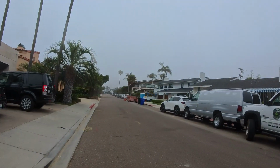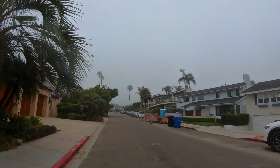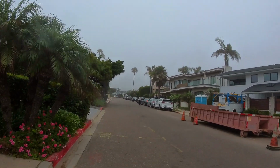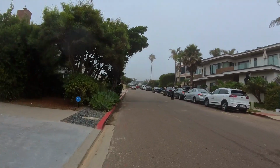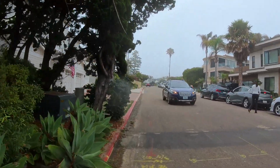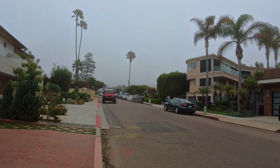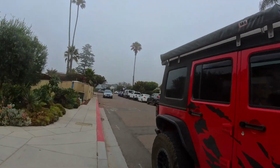Alright, got a little road section here. We're gonna do the climb up at La Jolla Shores towards UC San Diego, and then we'll flip it and do what we just did in reverse. Try not to get dead here, with the guys who would run you down to save 3 seconds on their journey to the beach.